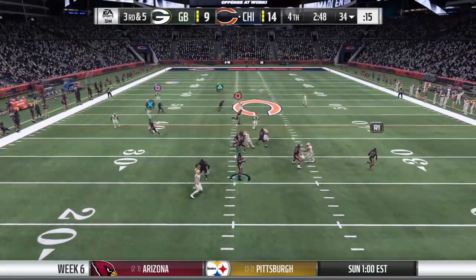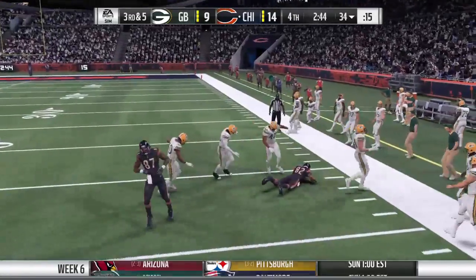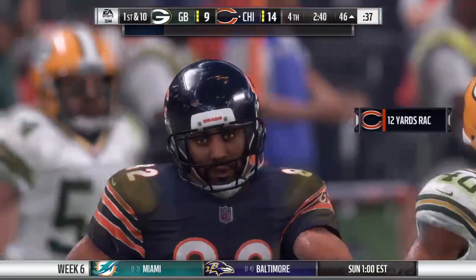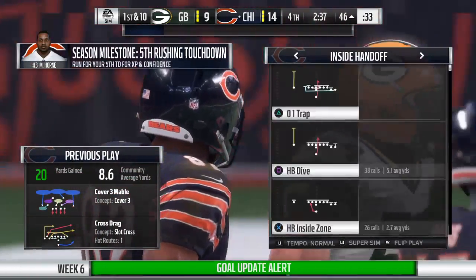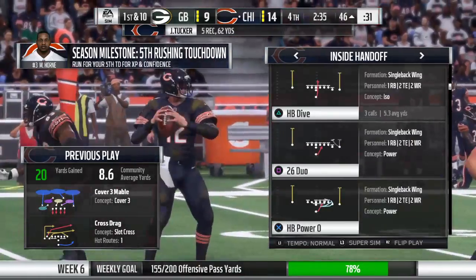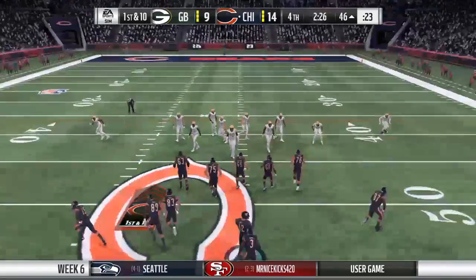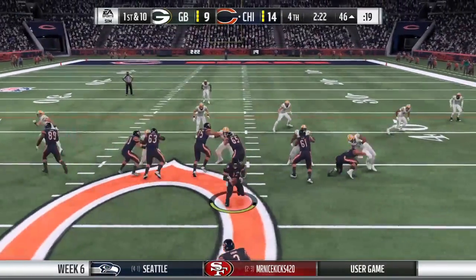Out of the gun now on 3rd down. And he finds a man with a crossing route. It's a gain of 20 and picking up the 1st. He's been the go-to guy. They needed a big play there on 3rd down. Went his way. It worked out. Doesn't matter whether they scouted it or that they think he's going to get the ball. He has a knack for finding his way open and completing the connection.